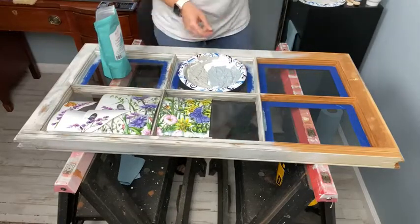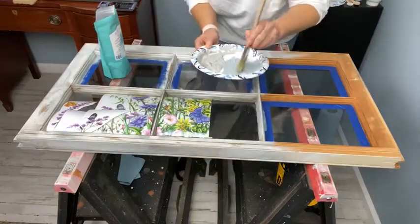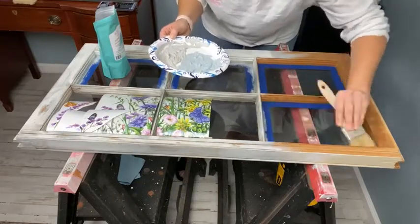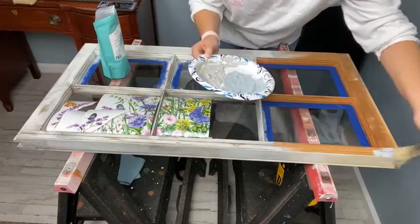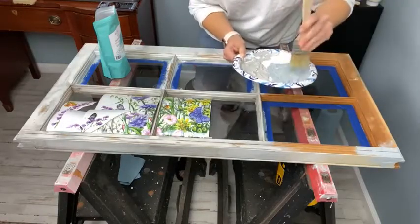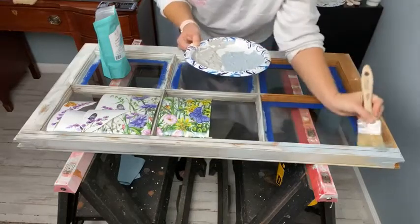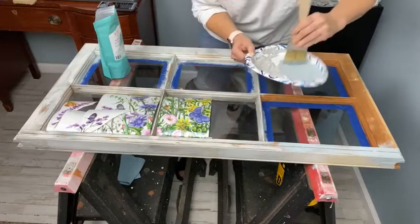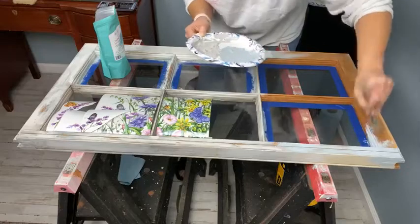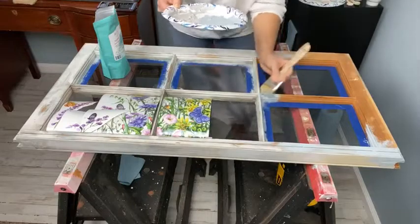So we've got these mixed up. And what I'm doing is I'm going to randomly apply this. I'm going to be using our premium chip brush. And I'm going to go ahead and dab it on in quite a few places. So you can kind of see here. Since I can't see that bottom, I'm not too worried about it. But as I'm dabbing, it's creating that nice texture. Where I'm brushing it on, it's creating a lot of brush strokes, which I also want on this piece. I'm not putting this blue everywhere, just in a few spots here and there.